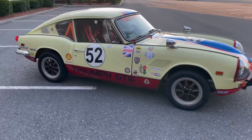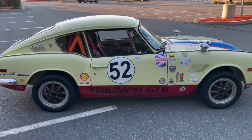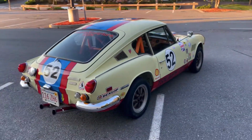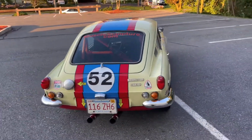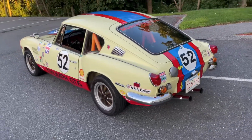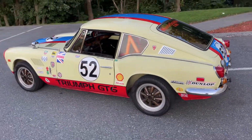When I say vintage racing car, they don't beat up these cars. They just race on the weekends for fun. Anyhow, I'm going to get into that later. Now, the car was restored off the frame, painted, and has no rust or anything like that.